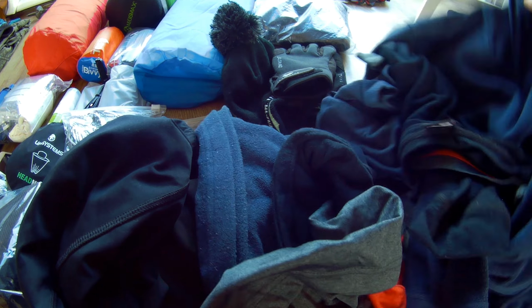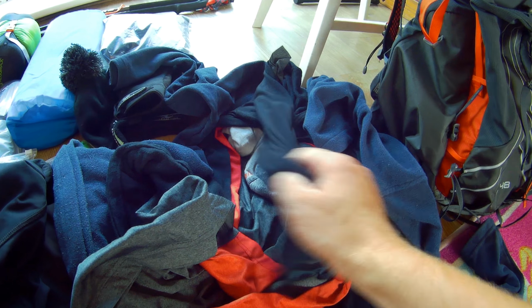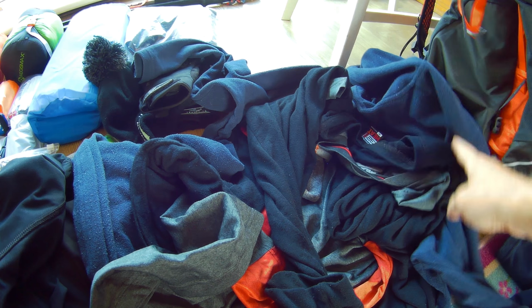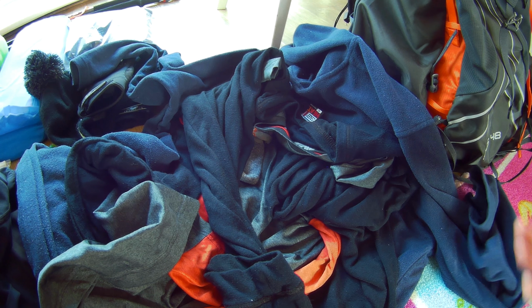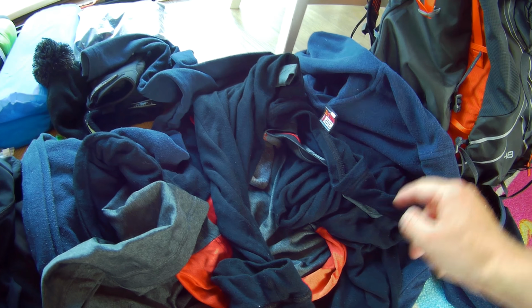Right, clothing, fleece. Unfortunately, you can't buy these fleece anymore. It's like a fleece hoodie. It's a high-tech from Go Outdoors, and it was only like £4. And I wished I had bought a dozen, but I can't buy them anymore. Which is such a shame because it's a really, really good fleece.